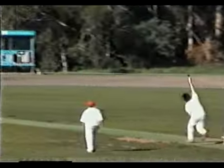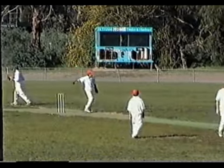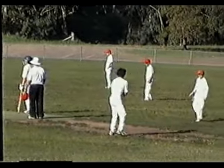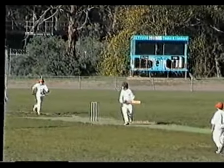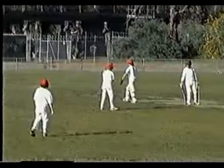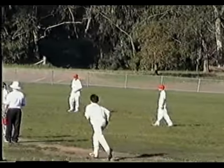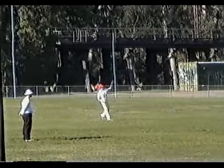Gilmore continuing. Lutter pushes around the corner, easiest of singles. They really have to keep him on strike. They can't keep giving McLean the strike. Gilmore's second spell has been rather loose, and his last two overs have conceded 13 runs. Dead bat, McLean. Pulled away to a shortish fine leg, but good fielding there for once.